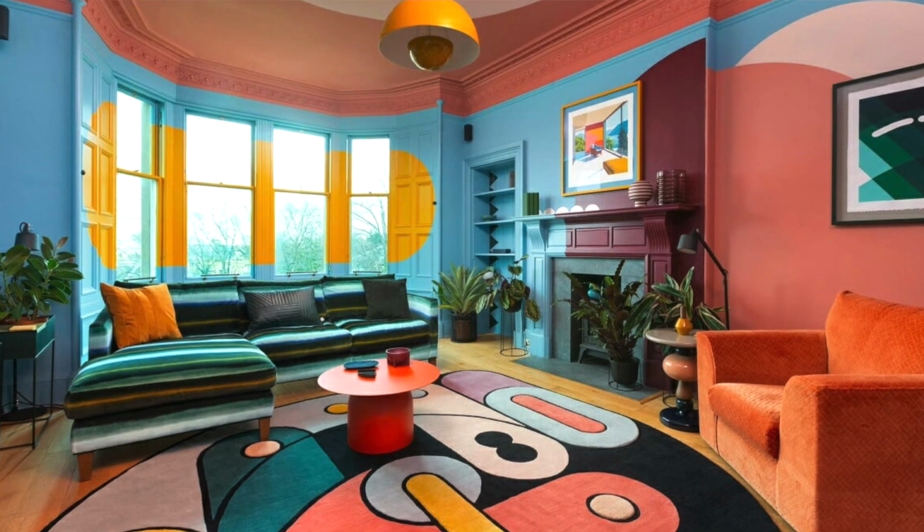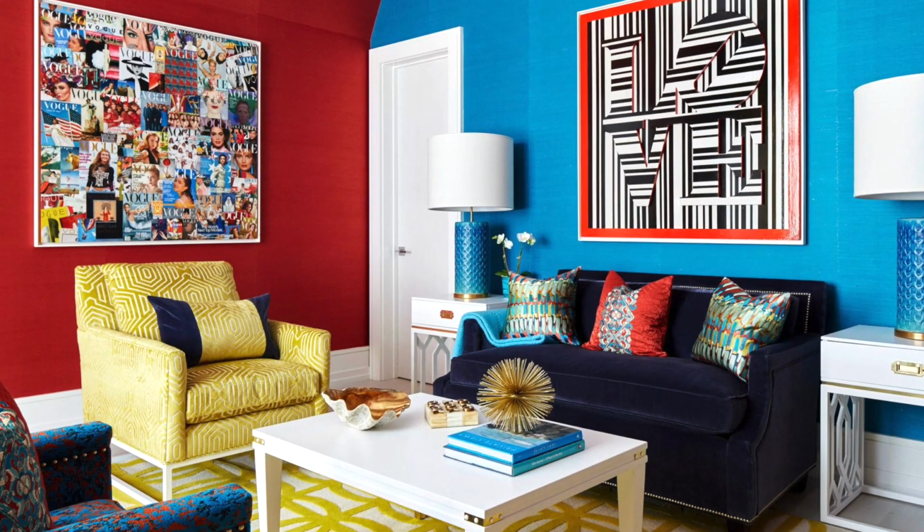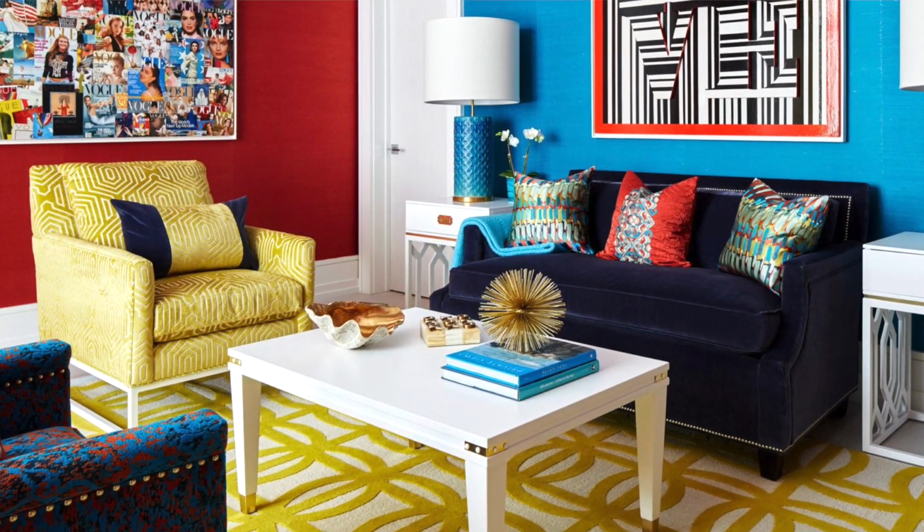Bonus tip: avoid over-mixing too many bold colors and patterns even within that 20%, as they can compete with each other and make the space look uncoordinated and overly busy.